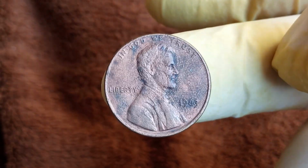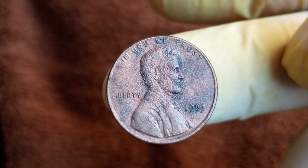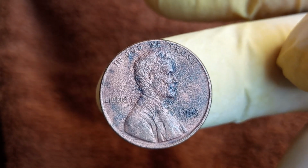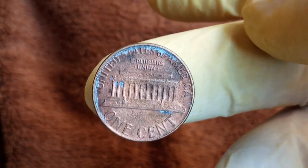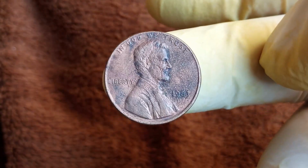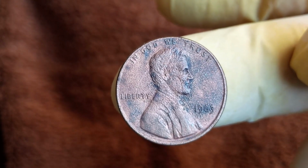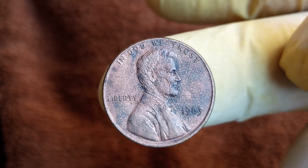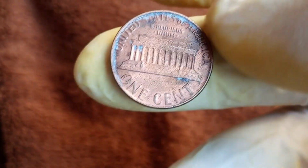Part 9, Collector Interest and Popularity. The 1983 penny has become one of the most studied and collected modern U.S. coins. Both beginner and expert collectors love it because it combines history, mystery, and high value. Even though millions were minted, over 7 billion in total between Philadelphia and Denver, only a few of those are rare copper or error versions. This creates a perfect balance of accessibility and rarity, making it a collector's dream coin.